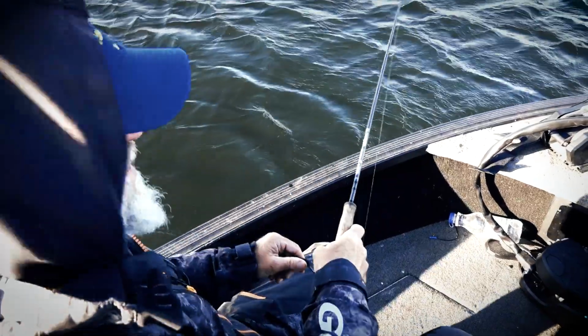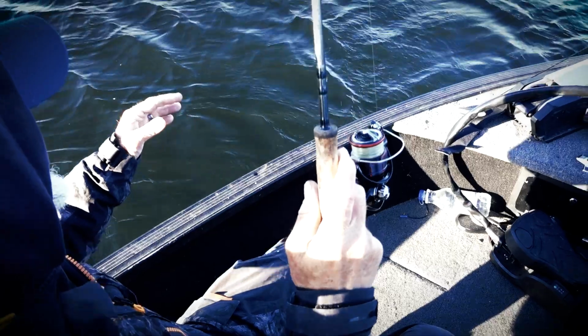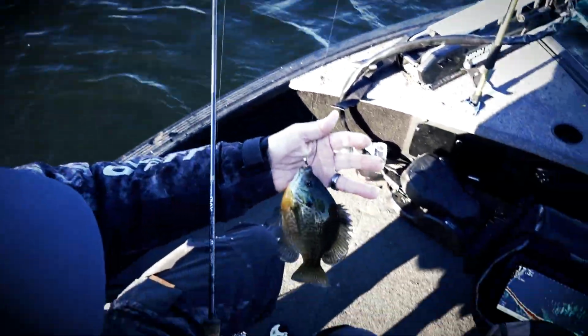St. Croix's got a really nice panfish series of rods, all kinds of different price points. These here are very nice. Oh, it's not a big one, I thought it was a big one. I thought it was going to be a bigger one.